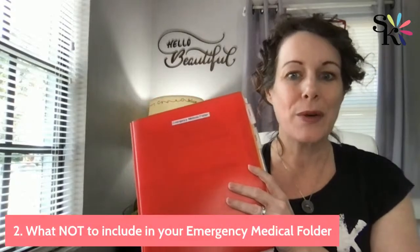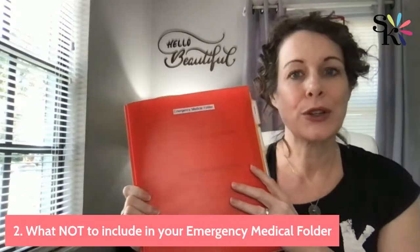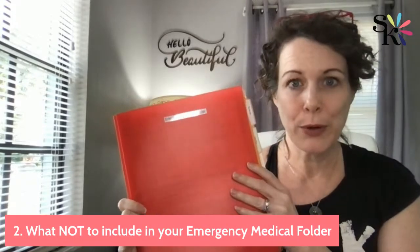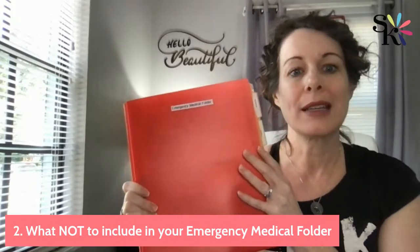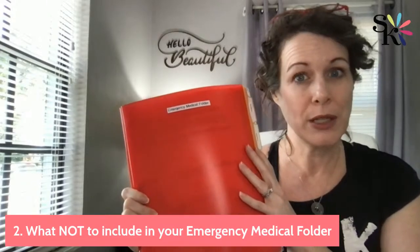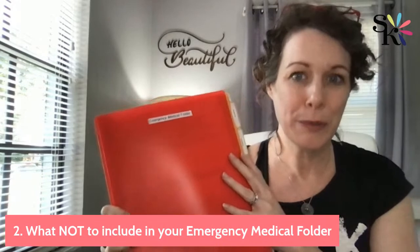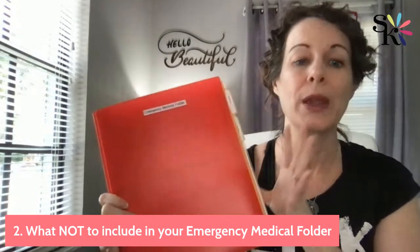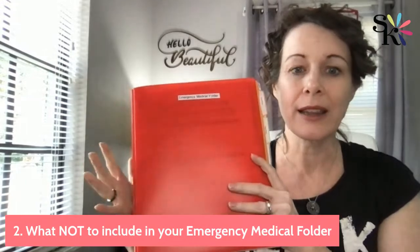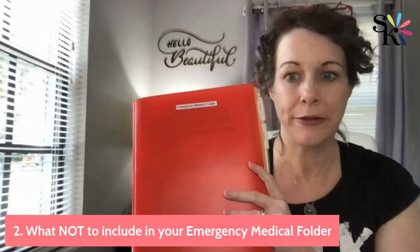What does not go in? I do not like to include anything like social security numbers, driver's license information, or date of birth, because we want this folder to be accessible to first responders who might come into the home, which means that it would be accessible to anybody who could come into the home. So don't include super personal information unless your situation is different.